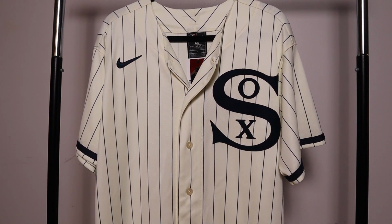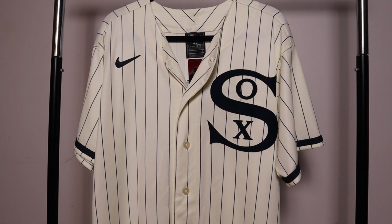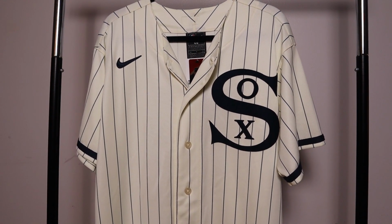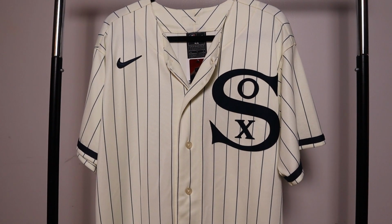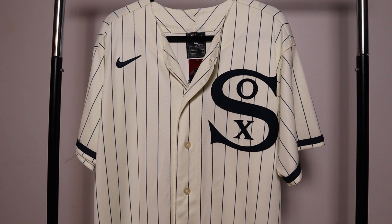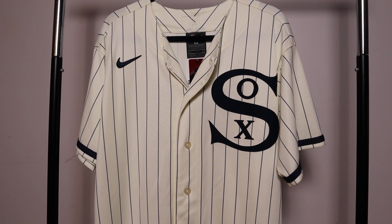All right, guys, so the way we're going to do this is I'm going to go briefly over the jerseys, each one of them individually. Then I'm going to rank them, and then we're going to rank them by season after individually, all right? So getting back to the jerseys, you guys can see it is navy on cream. Now, the pinstripes are navy, and it looks absolutely beautiful on top of the cream.